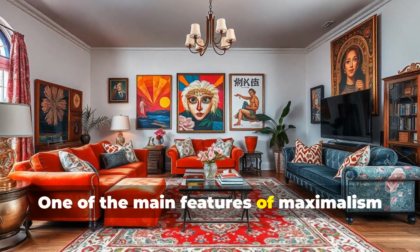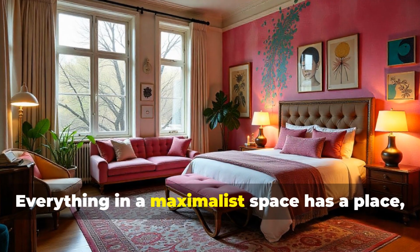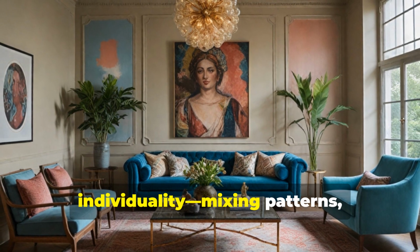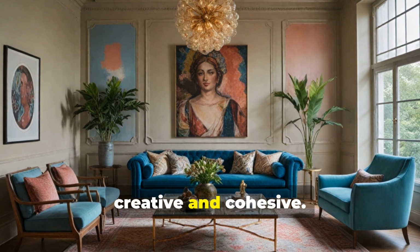One of the main features of maximalism is the idea of curated chaos. Everything in a maximalist space has a place, but it's not about perfect symmetry. It's about expressing individuality, mixing patterns, textures, and colors in a way that feels both creative and cohesive.